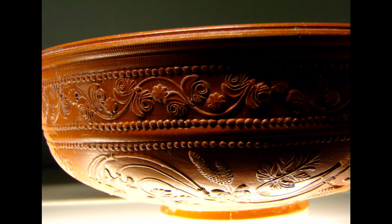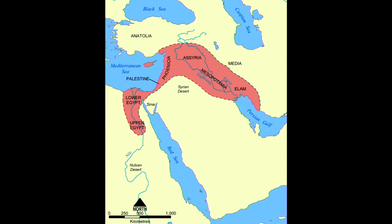Terra Sigillata pottery didn't just suddenly appear. It was the end result of about 6,000 years of technological development, and it's a very interesting story involving just about every corner of the Near East. There was an area within the ancient Near East known as the Fertile Crescent, which is where civilization first appears.